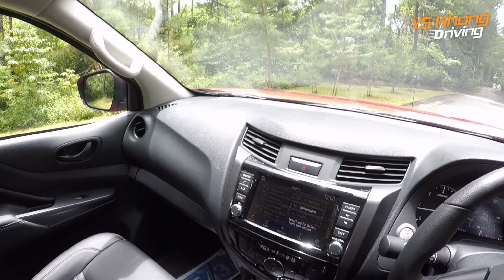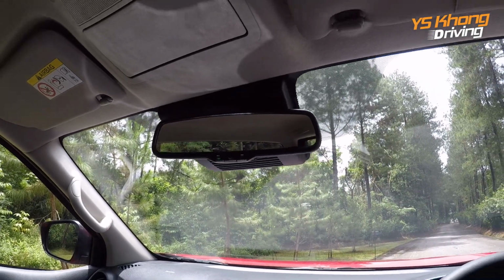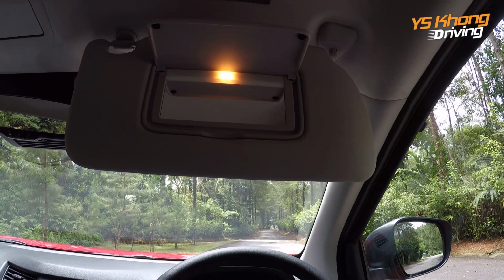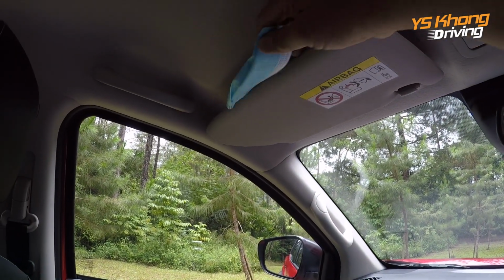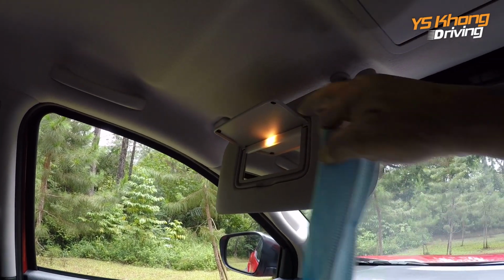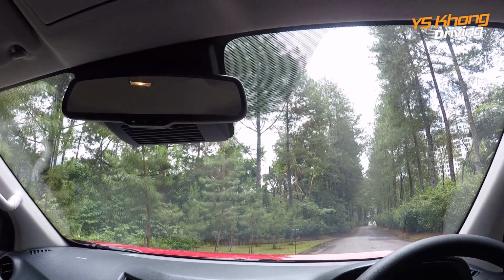Now the rear view mirror looks like it's auto dim. Yep. And this is the illuminated mirror for the driver and passenger. Yes, so you have the illumination, and that just about covers the front. Let's move to the back.